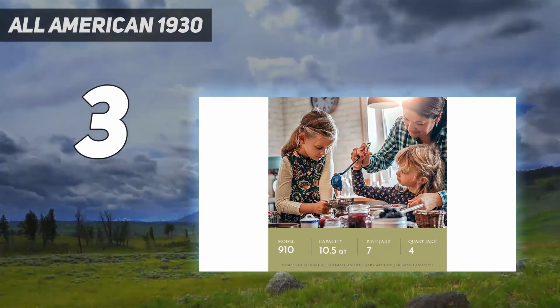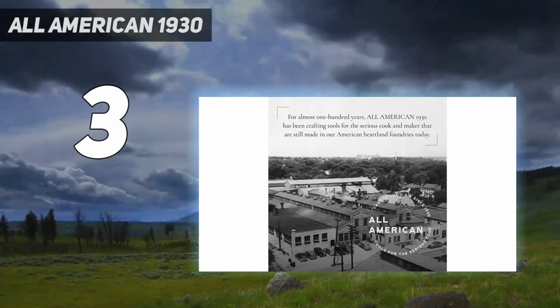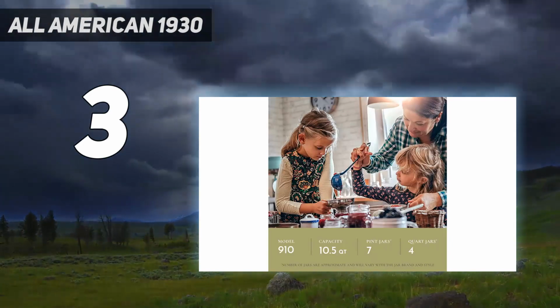4 quart and 7 pint-sized regular mouth jars. Even then, it's too small for safely canning smoked fish, but its size makes it the lightest All-American model, weighing approximately 14 pounds when empty.